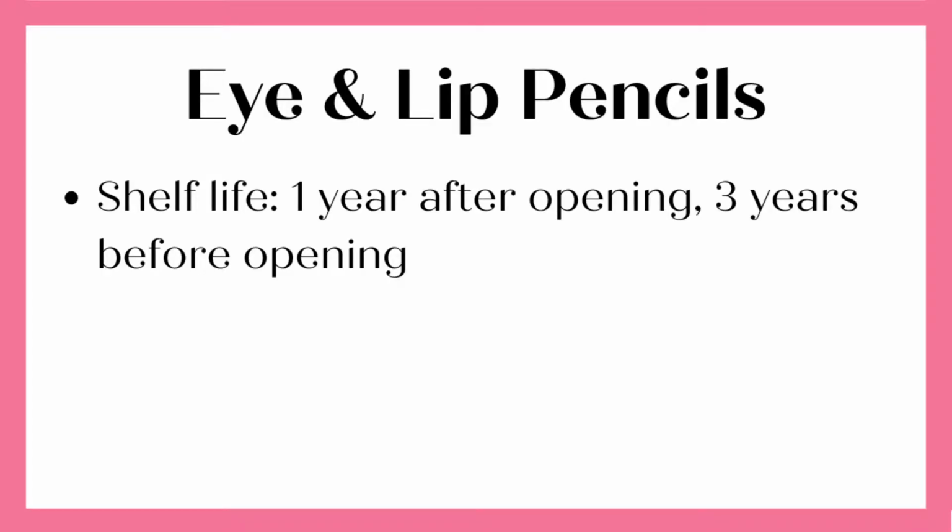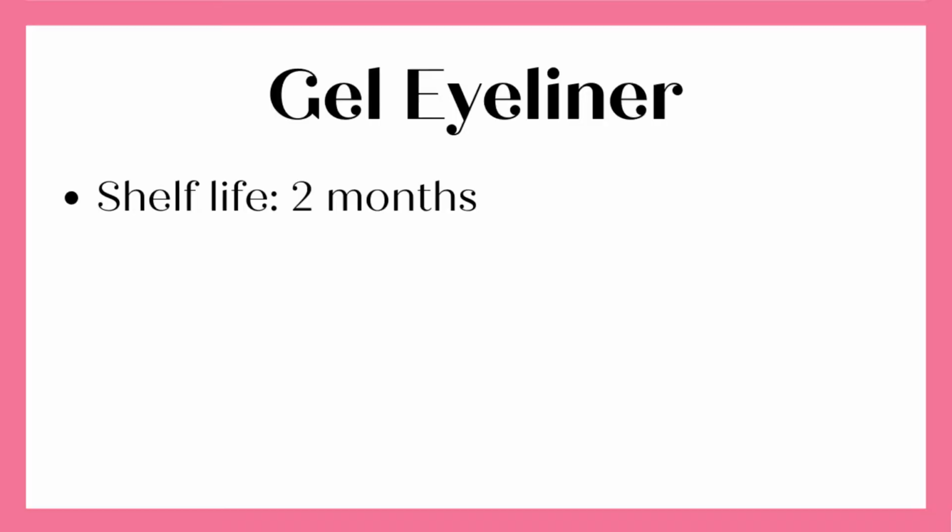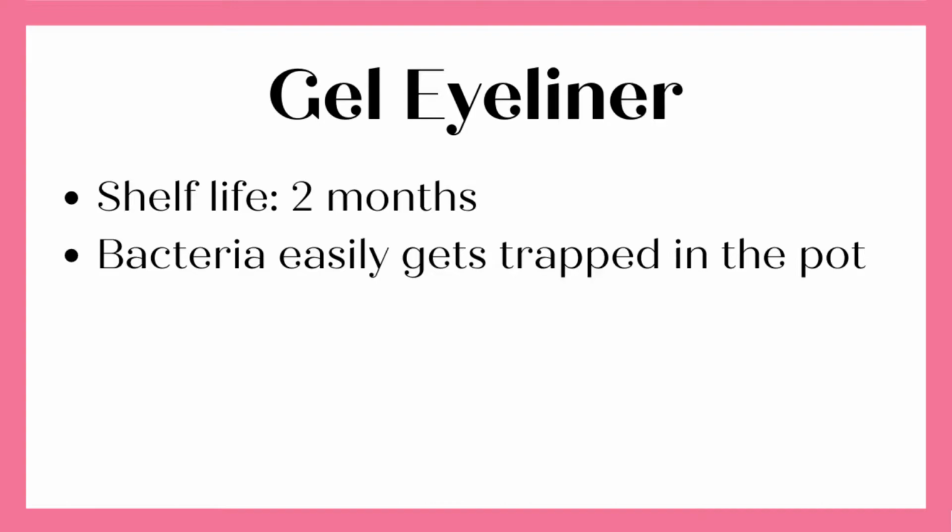Eye pencils, lip pencils, they're usually good also for a year after opening, 3 years before. A great way to make sure that you are getting all that bacteria off is to sharpen them after or before each time you use it. Gel eyeliner, you want to discontinue using after 2 months, because since they're usually in a little pot, they can get the bacteria trapped in there.